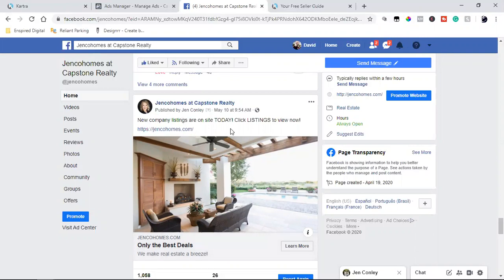And then in the text, what you would promote is a free seller guide. Hey guys, click the learn more button. It'll take you straight to my page where you can download your 2020 seller guide. And I know there's a ton of people moving this year and looking for just the best strategies to sell their property. We put together a 2020 seller guide that will really give you some great tips and tricks if you're choosing to sell this year. Click learn more. It'll take you straight to my page.